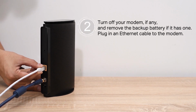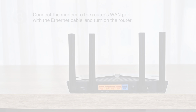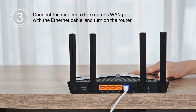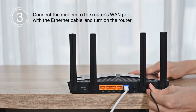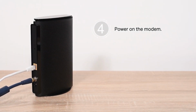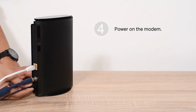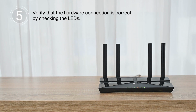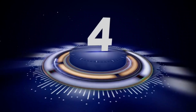With 4 gigabit LAN ports, dual-band connectivity, and features like beamforming, OFDMA, and MU-MIMO, it ensures smooth and reliable connections for all your devices. Plus, with built-in parental controls and compatibility with Alexa, managing your network has never been easier. Upgrade to the TP-Link Archer AX10 for enhanced performance and seamless connectivity in your home.